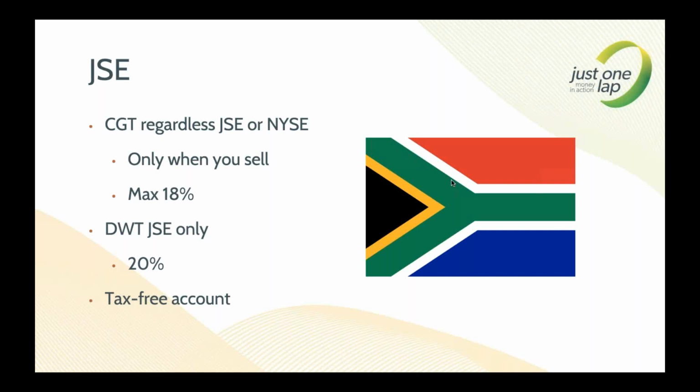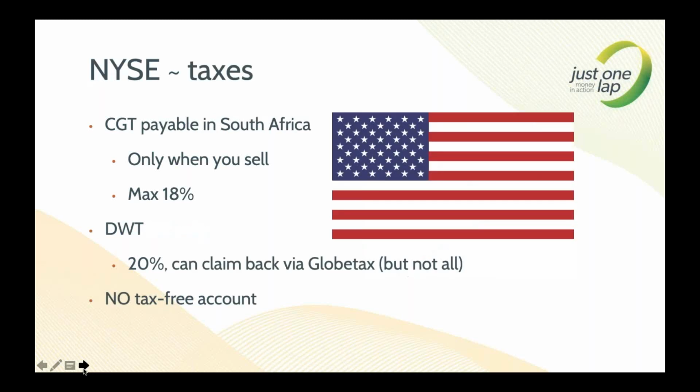You've also got dividend withholding tax on the JSE that hits in at 20%. Don't forget, of course, your tax-free account. 33,000 a year, 500,000 a lifetime. I always say your first 33,000 per year that you invest should go into your tax-free. When that's maxed out, then you can start looking elsewhere. So then you pay no CGT and you pay no dividend withholding tax whatsoever. So that's a biggie. But here's the other thing.